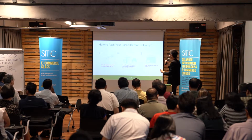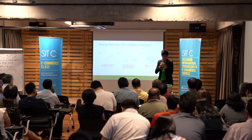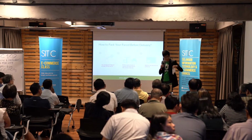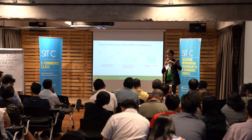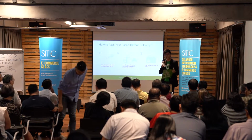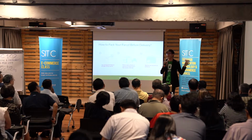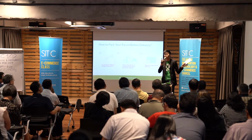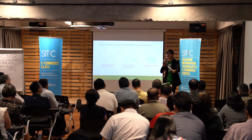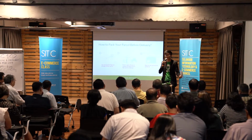After you tape your parcel properly, you print out your FA bill. Normally the FA bill is something like this. If you're using a flyer, put it inside a pocket, then seal it. Why is it important to seal it? Let's say the FA bill just drops off, then we do not know who the owner of the parcel is. Even if we want to return it to you, we wouldn't know who to return it to. We can't even proceed with the delivery.